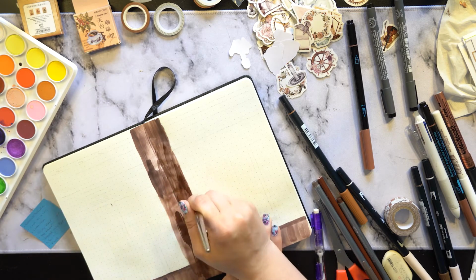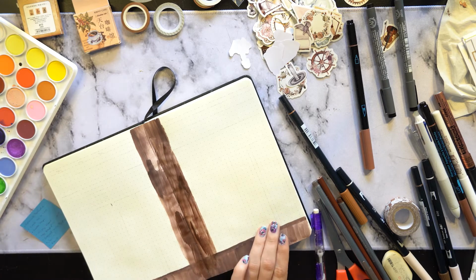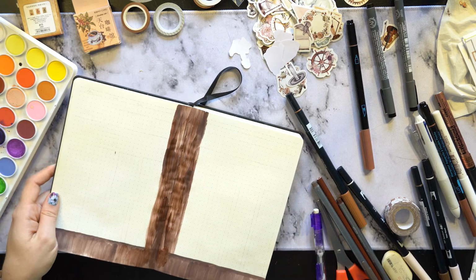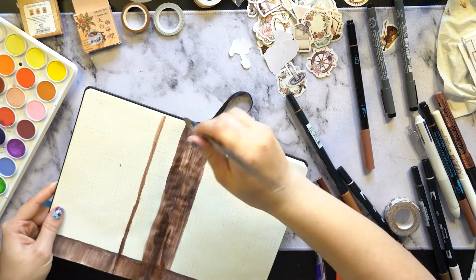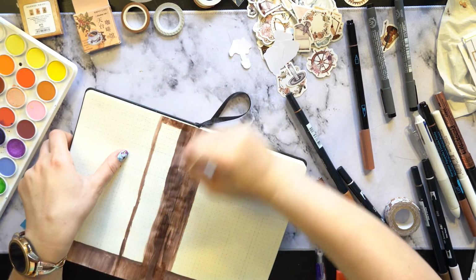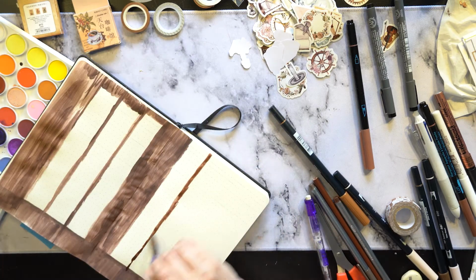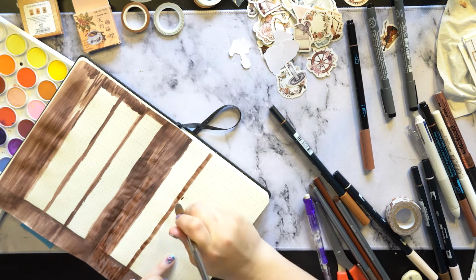But so far, this paper held it up quite nicely. I was very surprised. There wasn't that much warping, wasn't that much bending, it wasn't really getting soaked and soggy. It actually did a really good job. I'm pretty proud of it. Overall, this paper in this bullet journal is pretty thick and it's very, very smooth. And I really, really like it.